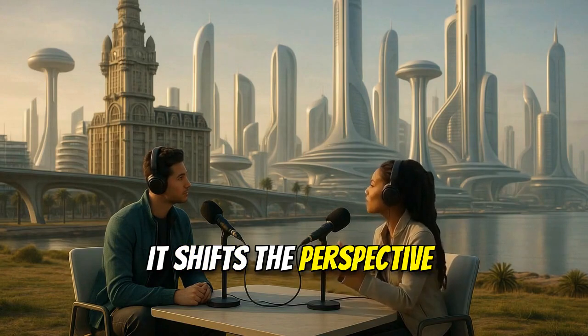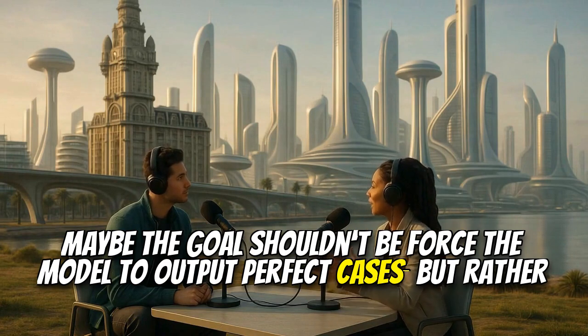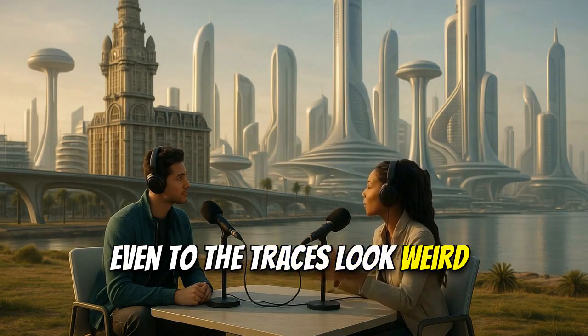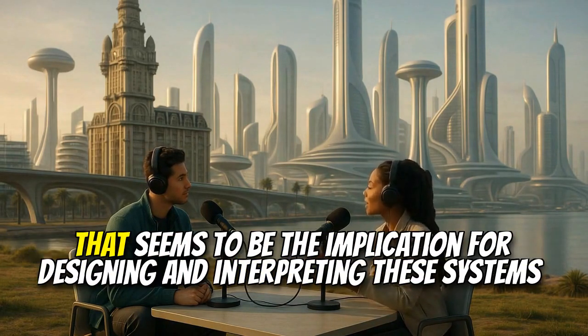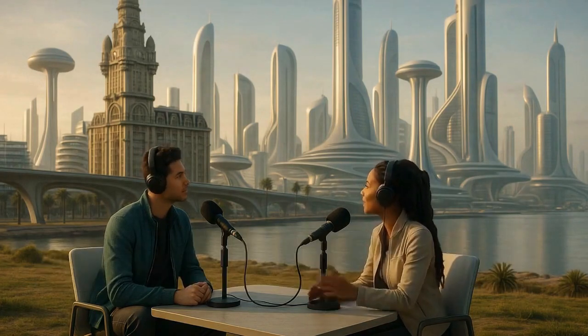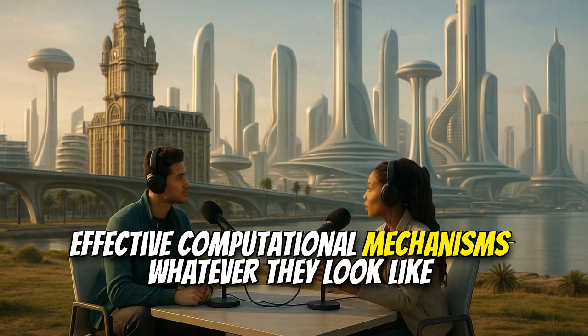Exactly. It shifts the perspective. Maybe the goal shouldn't be to force the model to output perfect traces, but rather to find whatever intermediate token generation process leads to the best plans, even if the traces look weird. Focus on the function, improving the final output, rather than assuming a specific human-like form of internal process based on the intermediate output. That seems to be the implication for designing and interpreting these systems. It's less about replicating human thought processes verbatim and more about finding effective computational mechanisms, whatever they look like.